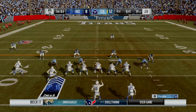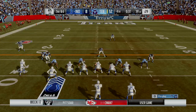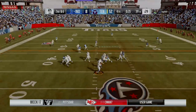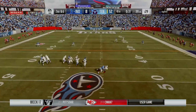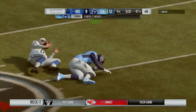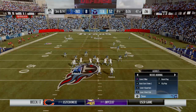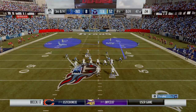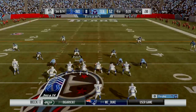Now the Colts moving quickly here in the hurry-up offense. 11. He'll look to throw. And he can't get a throw off. He's taken down. What a huge play at this point in the game. Emmanuel Agba in there to take him down, and the clock will roll.